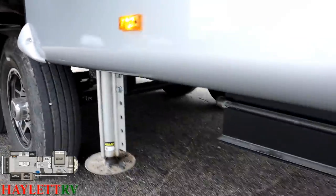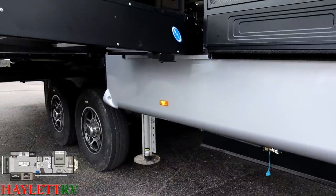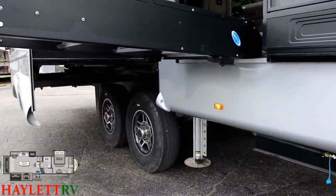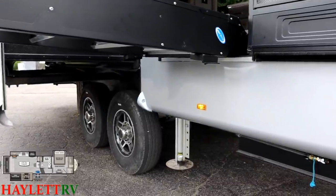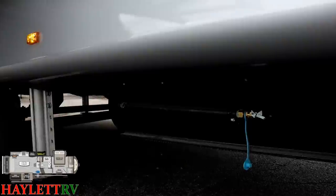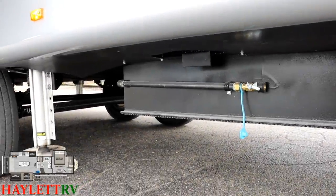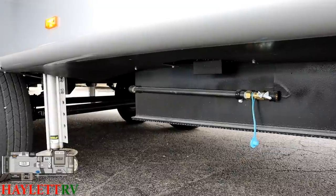Because with this being a 35-foot Montana, the smallest of the full Montanas, it's most likely to be a traveler. So having that extra stopping power for going down mountains is very, very preferable. Also, gas grill quick connect right here. That's a very easy to miss feature because there's already so many other things going on the door.